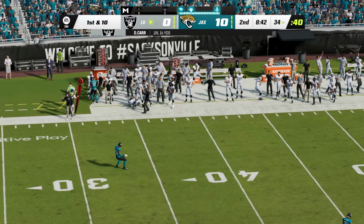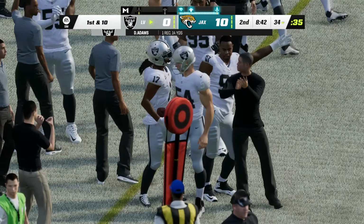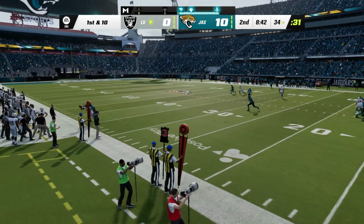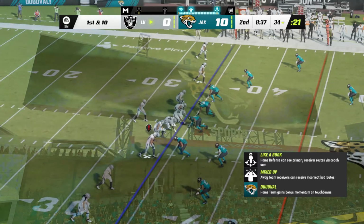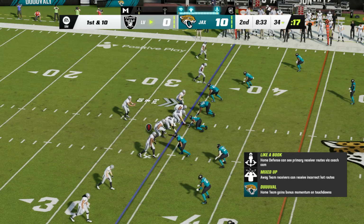That's going to be caught along the sideline, and what a job of keeping his feet in bounds. They say that's a catch. Carr finding his former college teammate Adams there for the Raider first. Yeah, these are the types of plays they're going to need to hit on if they're going to get back into this game. It hasn't been the greatest of first halves, but this is a nice throw here on 3rd down, and they keep the drive going.